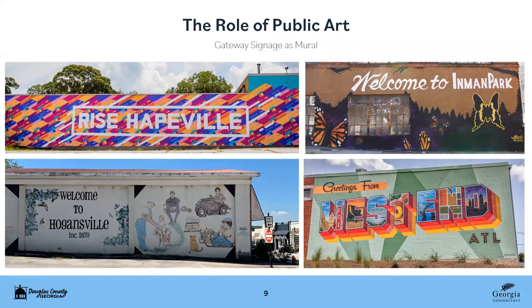In Hogansville, they have hummingbirds in their murals. Hummingbird is their symbol there, as well as these depictions or vignettes of rural life that kind of speak to the origins of the community and maybe what its character was once upon a time ago or still is in places. And then West End, same deal. In the letters, you'll see places around Atlanta. So that's sort of speaking to the uniqueness of what's around and what's close to the West End neighborhood, and also it's a welcome sign to West End.